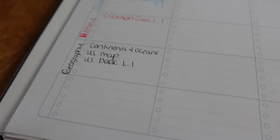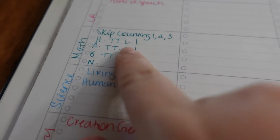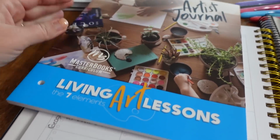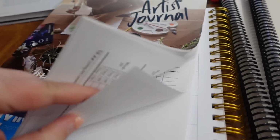Art, like I said, I think I'm going to put this down here in this box. And if you're wondering what these letters are, that's the initials of the girls. That just helps me keep up with which lesson they're on individually. And then for art, I got it from Master Books. It is Living Art Lessons. This looks so fun, y'all. So they will be starting this at the beginning of the school year as well.